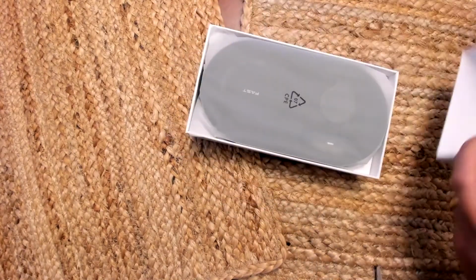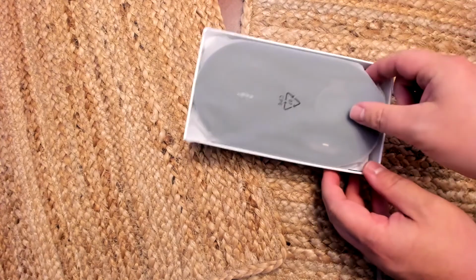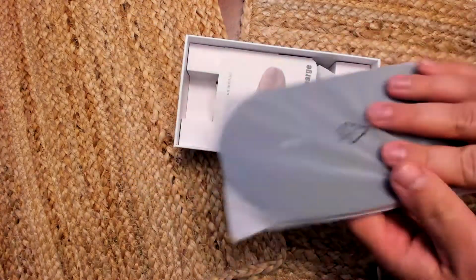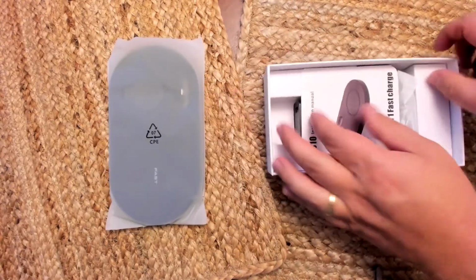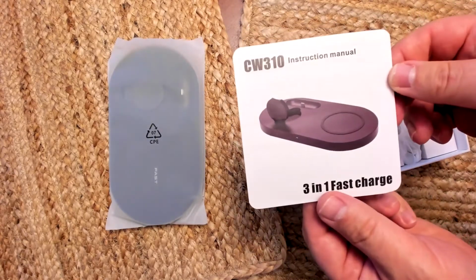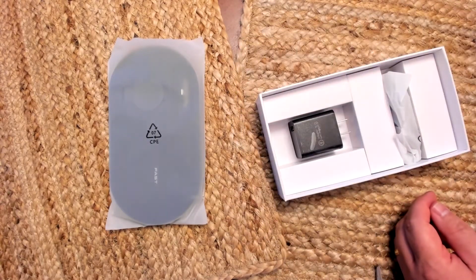It also supports the Apple Watch and a place to plug in AirPods as well. So yeah, opening up that box, you can see the actual charging mat is on the top. It's got a little bit of a user guide here, instruction manual, and diving a little deeper into the packaging.